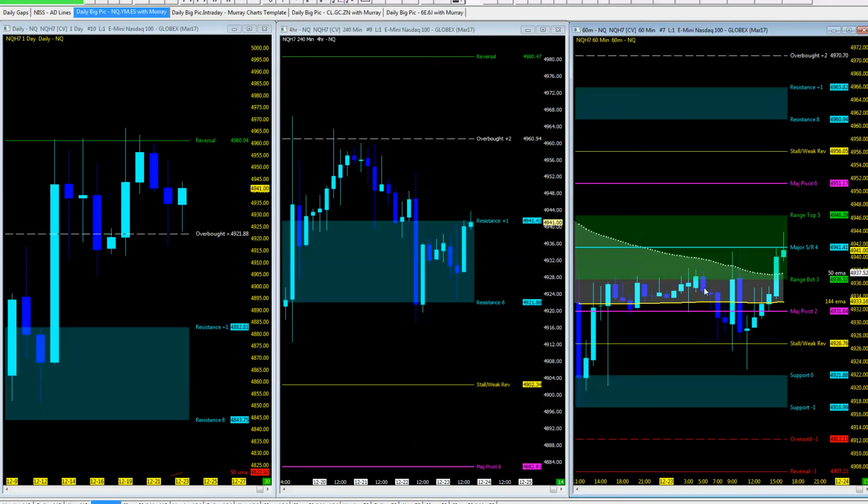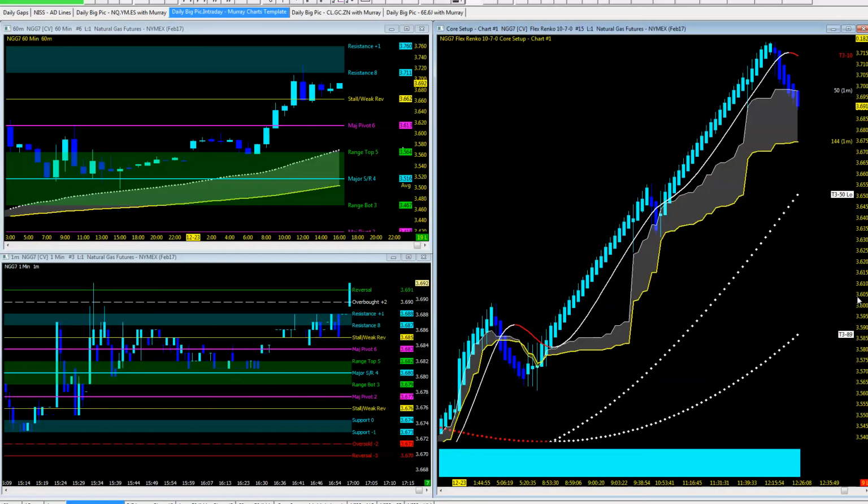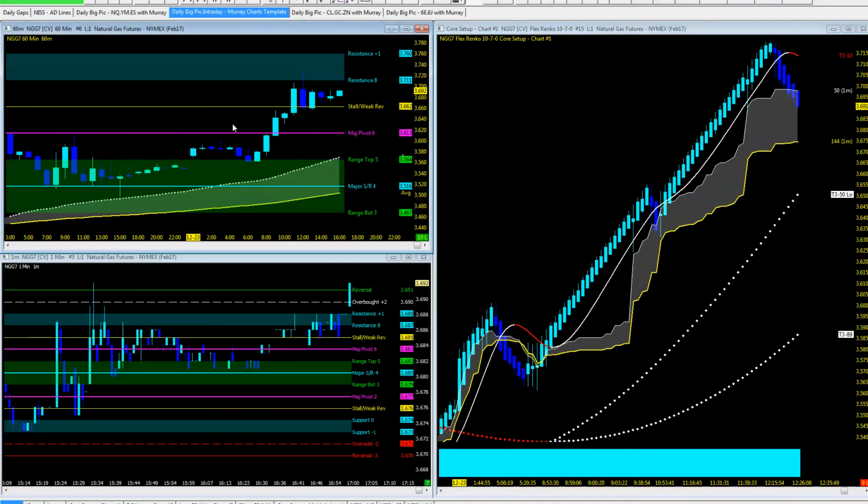Current technical momentum is still in an uptrend as the 50 is above the 144, so it's an uptrend pullback on the NQ. Let me show you how that looks on an intraday. Here's an example on the Natty Gas today. A wonderful example of combining not only the Murray Math levels for support and resistance, but the core chart, as I mentioned before.